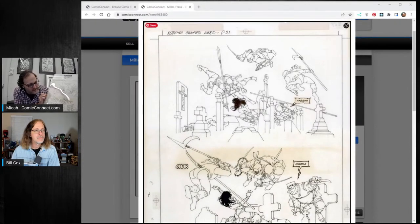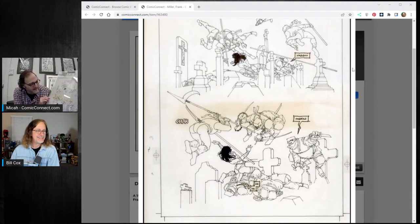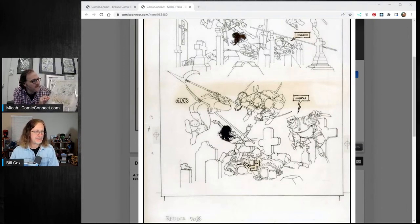I think the art is great. This is amongst the most memorable sequences in the book, Electra fighting ninjas in a cemetery. I love everything about it. I love that the only dialogue is just grunting. Very Miller. Yes, exactly. Random grunting. It's just fantastic. And I love that it doesn't need a panel divider there for those two scenes. It's great. And Miller really trusting the color.